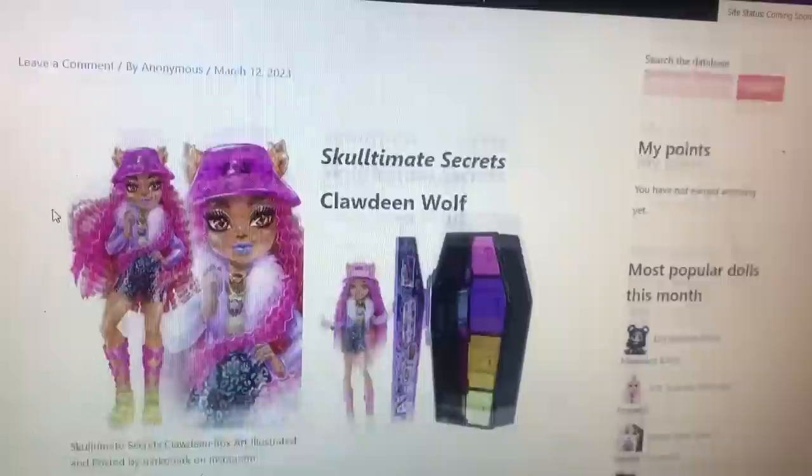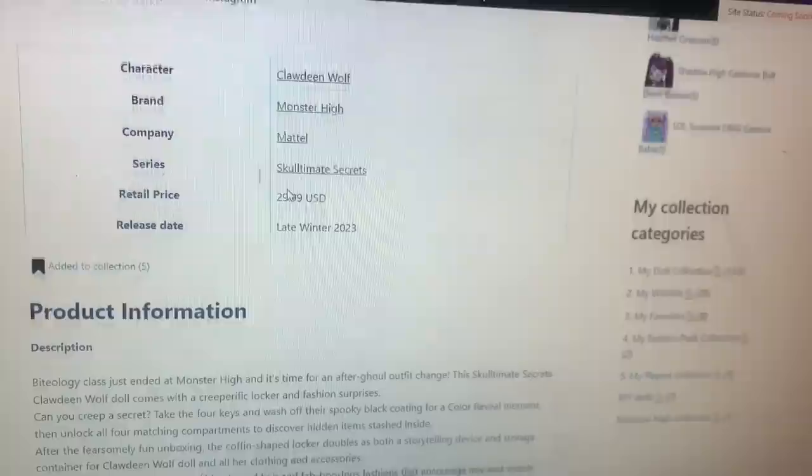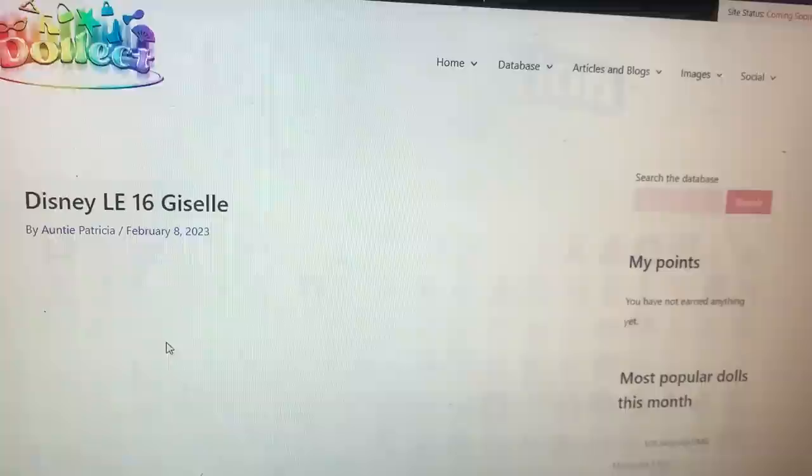Anonymous made this page. I really like the way Anonymous puts the forum pages together. But yeah, all you need is the name of the doll, the stock image, and then you can put the info box, and that's the required information, and then you can customize things from there. So like, here's Auntie Patricia, she did so much, like all of Disney ever. But yeah, pretty cool.